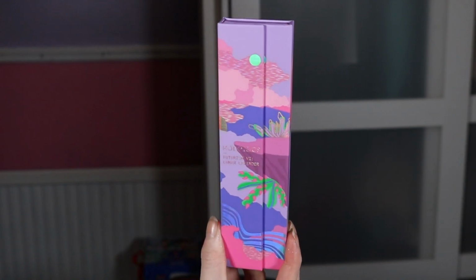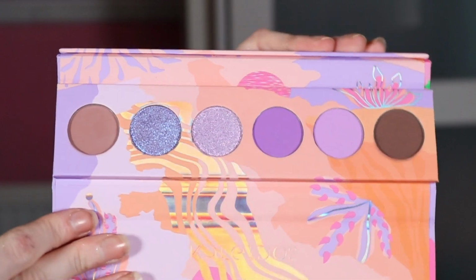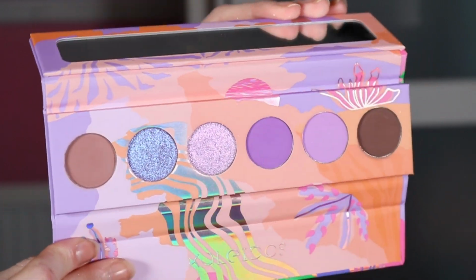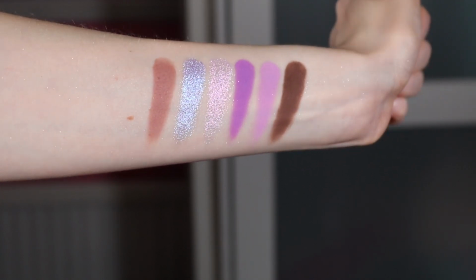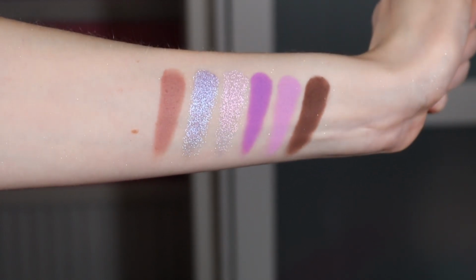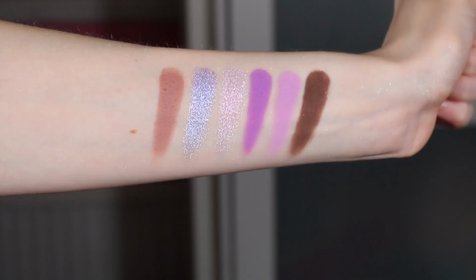Again, swatches will be up as well. But I love all the different elements you can do. So you can just do full on neutral or full on purple. The problem is I don't think you can mix them as well. You can with the lighter brown, but the darker brown I find a little bit too brown for the tones of the lilac that's in there.